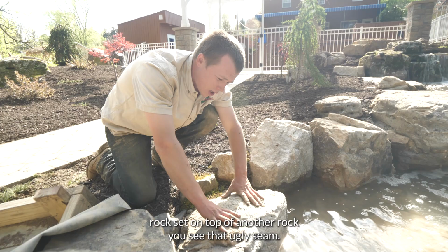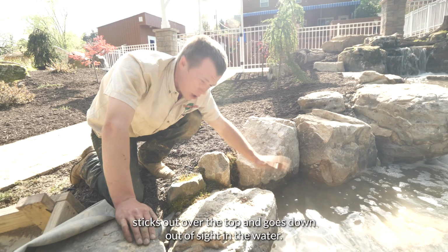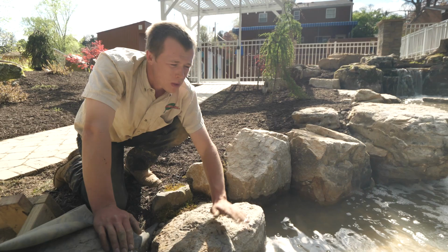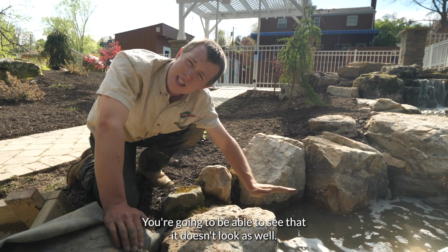If you look at the rocks on this top shelf, every single rock you see sticks out over the top and goes down out of sight in the water. We don't have two rocks stacked on top of each other where you'll be able to see the seam. I like to stay away from that, but if you're doing it below water, it's not very visible. If you happen to have a too low rock along the edge that's visible, you're going to be able to see that and it doesn't look as good. So there's another tip for when you're rocking in your pond.